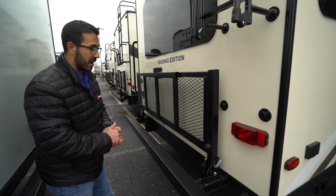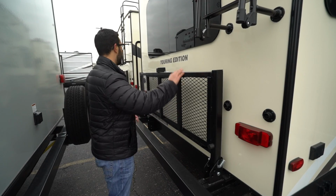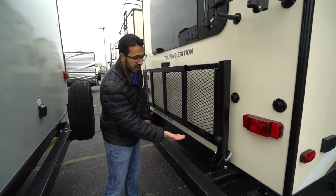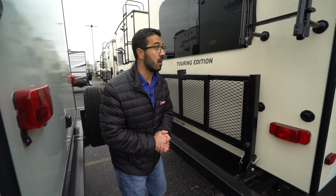You can drop these down. You can put totes on there. You can put wood on there, coolers, bikes, whatever you want. It's just an excellent extra storage space to have. Underneath, it's also worth noting this one does have a fully enclosed, insulated, and heated underbelly.